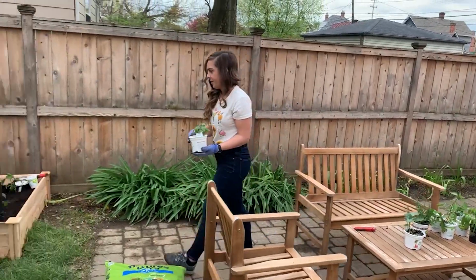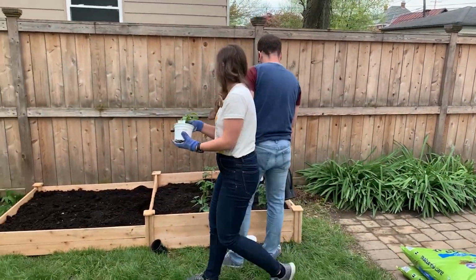about making trips to the grocery store, it's nice to have fresh produce on hand. You know where they came from, you know what you put into them. It's definitely an appealing thing to me, and I'm hoping that we have a bunch of tomatoes this year to even give away to our neighbors.